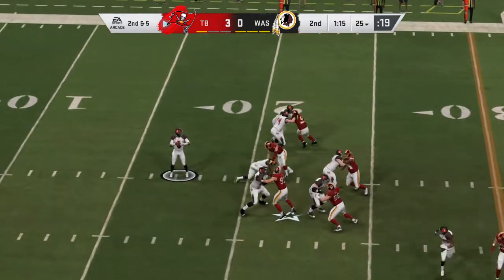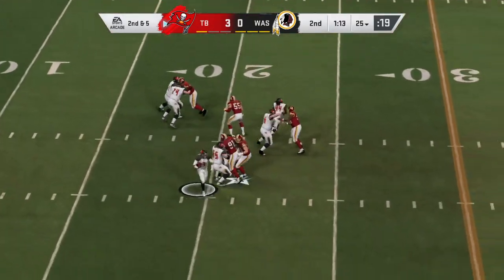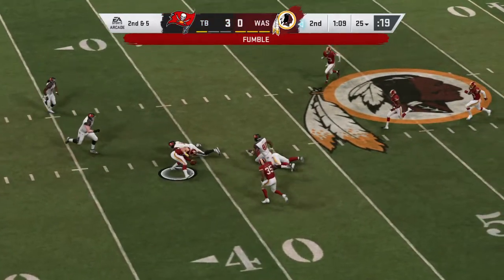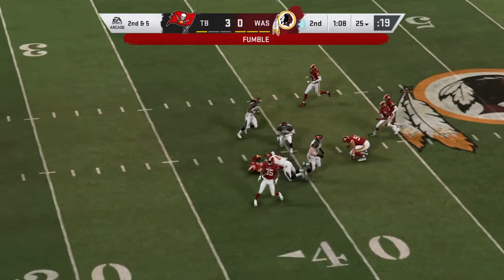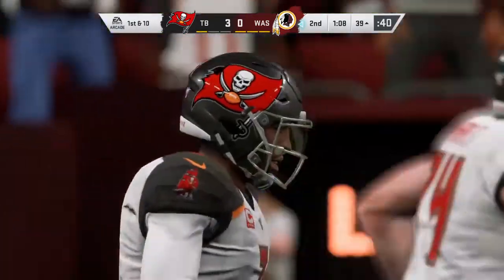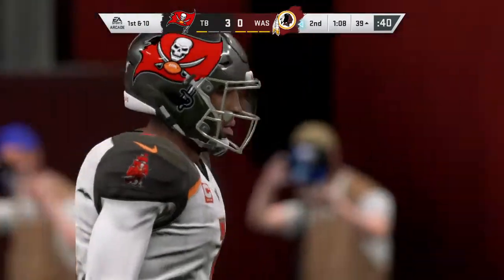To throw is Winston. Flush to his right. He's going to take off with it. And Winston lost the football. And the Redskins scoop it. And his guys are going to take over at the 39-yard line.